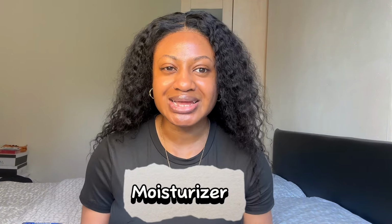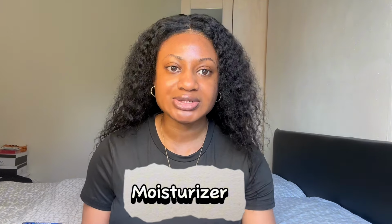To improve the skin texture, you need a very good moisturizer to keep the skin hydrated and to lock in the moisture. I highly recommend the Neutrogena Hydro Boost Water Gel Moisturizer. It is lightweight and very hydrating. And the best news is it is suitable for all skin types.